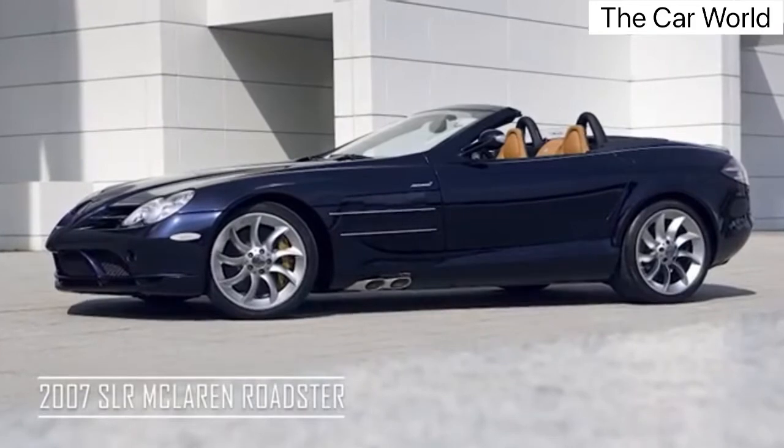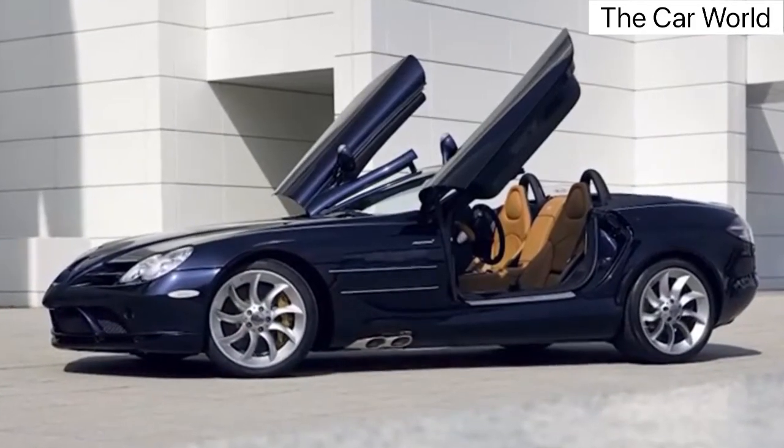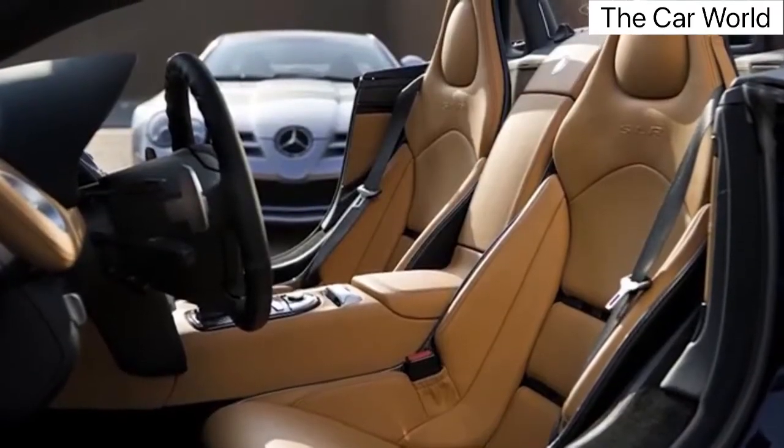In 2007, the Roadster version of the SLR was released. It uses the same engine as its coupe sibling. The SLR Roadster featured the same front and rear end, but a different cockpit.